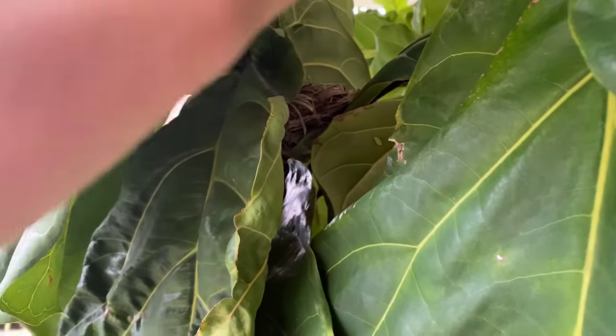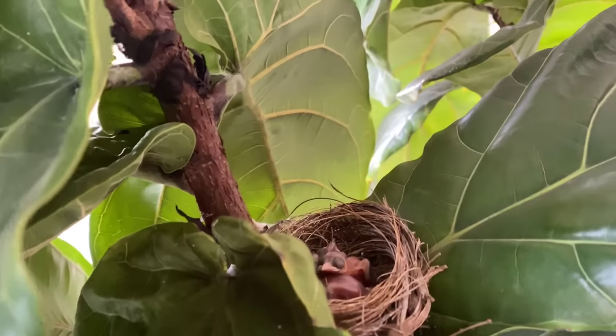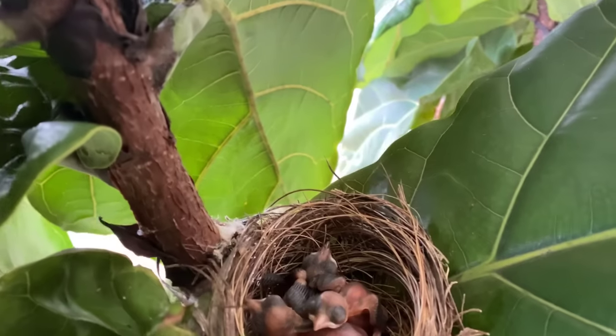Now the other update, guys. Drum roll, please. You are not going to believe this. So I went out of town this past weekend, and guess what? The red bulbuls have finally hatched. So I'm going to switch the camera around right now and show you guys. The babies have finally hatched.